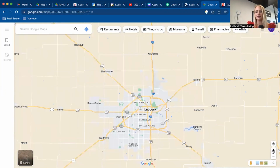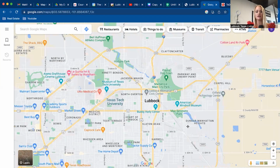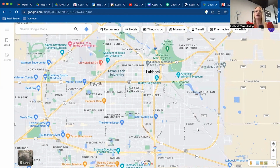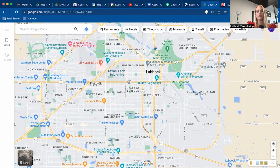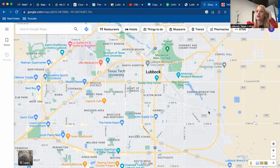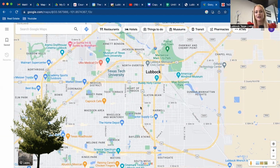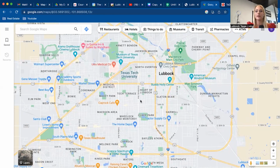And so anything that's built inside of the loop was original to Lubbock, I mean built in the 30s, 40s, 50s, 60s, 70s, 80s. This is where Lubbock was originally built, inside of the main loop. A lot of people love central Lubbock because that's where a lot of the school sports and stuff happen. There are going to be a few more trees in central Lubbock because they're very established neighborhoods. So if you want an established neighborhood, central Lubbock might be where you want to end up.